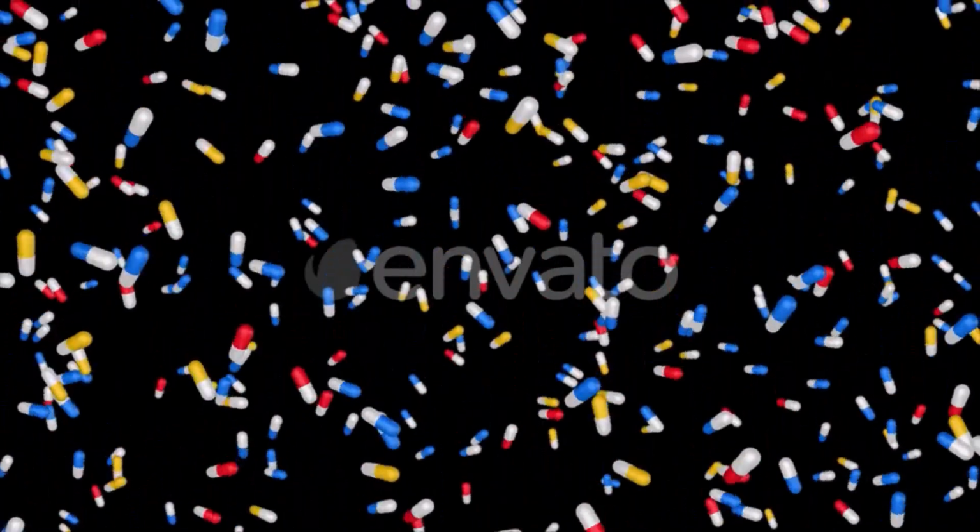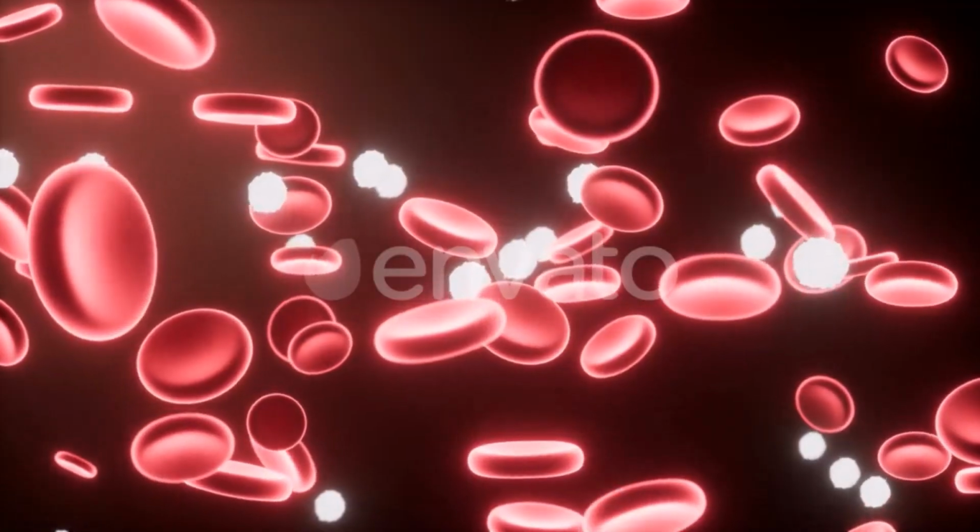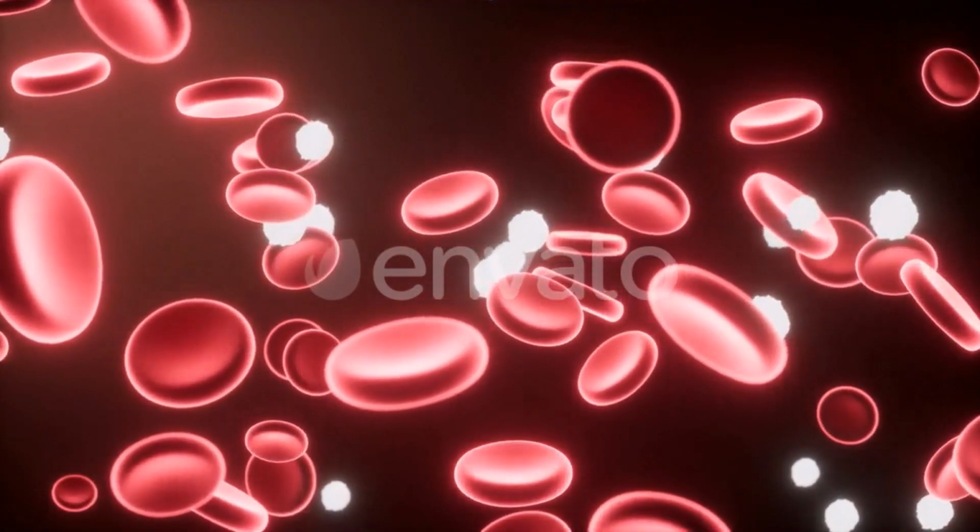When you take Viagra, you need to take it about 30 minutes to an hour before intercourse and on an empty stomach. If you have a lot of high-fat foods before taking Viagra, it reduces the efficacy of the medication. So ideally, you want to take it on an empty stomach or if you had a very light meal.